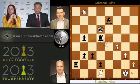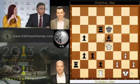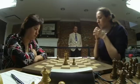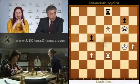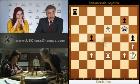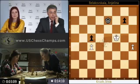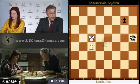And we've got some news from Maurice Ashley on board number 1. Actually, we just have some facial expressions from Maurice Ashley, and he's showing us that we should take a look at this game between Irina Krush and Angelina Belakovskaia. It has simplified into a pawn endgame, and let's take a look at how this happened. When we left it, we were in this position. Irina went directly into this king and pawn endgame. She calculated the win. So c4, this was the win that she had calculated. And away she went and showed us her excellent calculating technique.